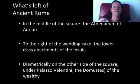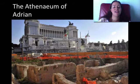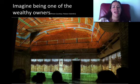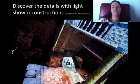You can go and visit all of this. The Athenaeum of Hadrian, we saw it in the previous modules, so I'm not going to go back to it. But basically it was a forum for scientists and philosophers and poets to tell everybody else about their theories or their poems. The wealthy domuses under Palazzo Valentini, you can go there and see how rich ancient Romans used to live. You can imagine being one, and they recreated everything with a beautiful show of lights.